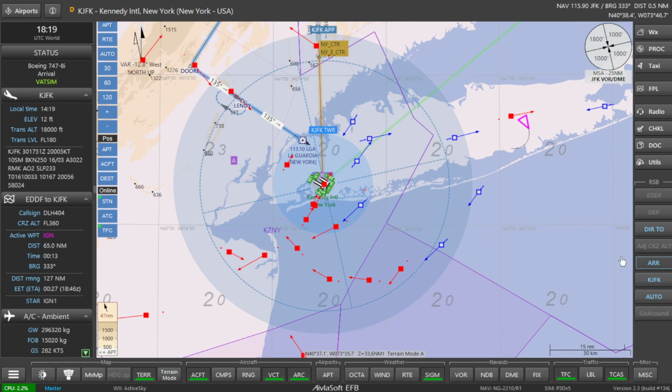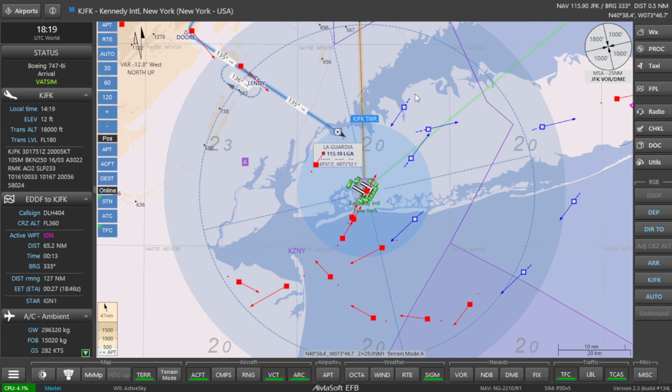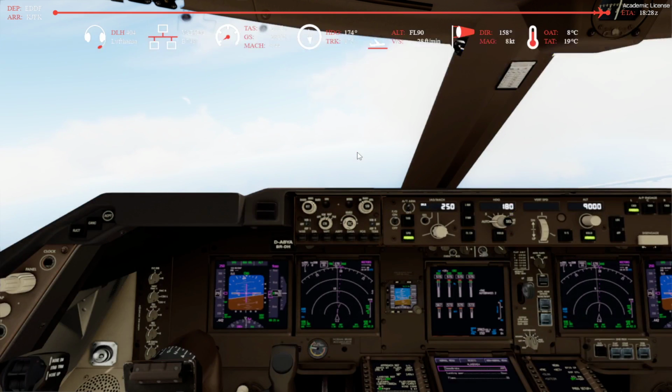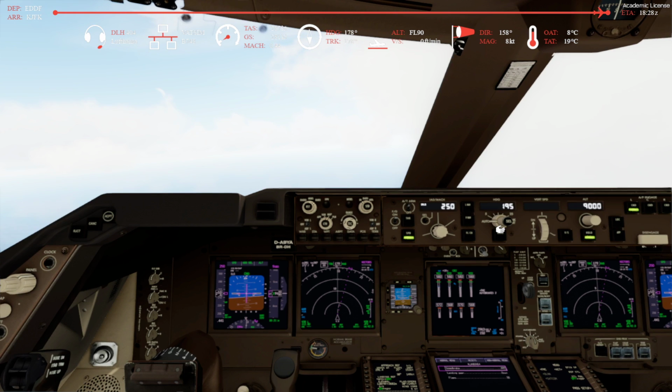Delta 422, New York approach, expect ILS runway 4 right. Delta 422, expect ILS 4 right. Lufthansa 404 heavy, turn right heading 240. Lufthansa 404 heavy, right heading 240.